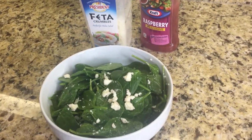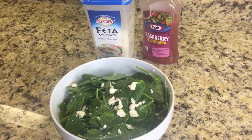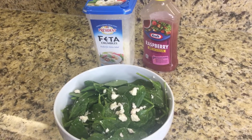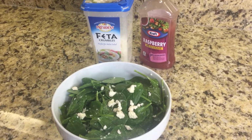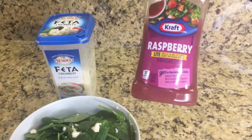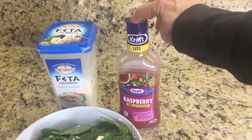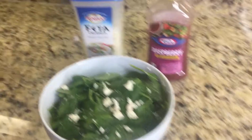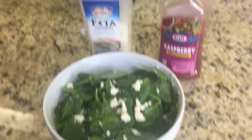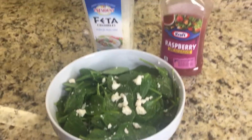What I'm having for a snack this afternoon is a spinach salad with 1.5 ounces of feta cheese on it. The feta cheese is 105 calories for 1.5 ounces. Then I'm having this raspberry dressing, and for 2 tablespoons, that's 30 calories. So this would be a power fuel and an extra for this spinach salad, and it's a really good size, and I think it'll be really good.